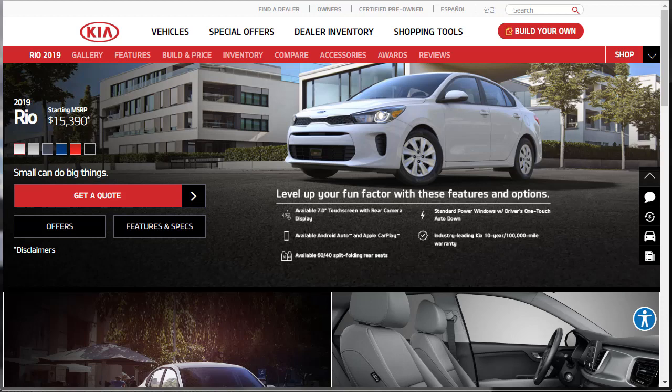On this episode of Build Your Own, we're going to build, price, and option a 2019 Kia Rio S, as well as learn about the other 2019 Kia Rio configurations.